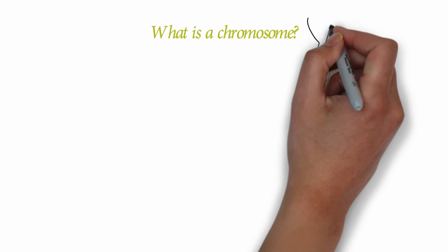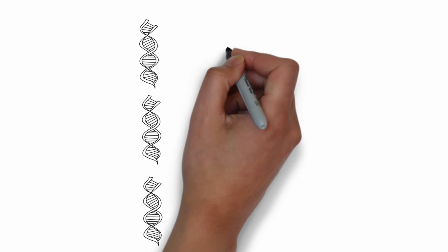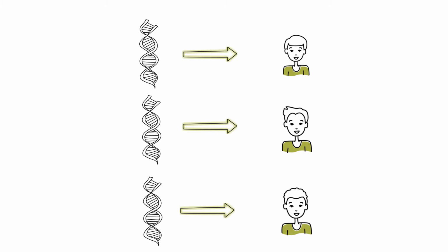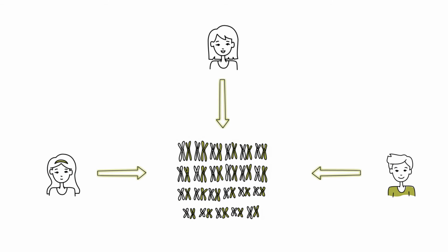So, what is a chromosome? A chromosome is a package of DNA found in every cell of the body. DNA is our body's recipe for how we grow and develop. It carries genetic information in the form of genes. Humans have 23 pairs of chromosomes for a total of 46. One set comes from the biological mother and one set from the biological father.